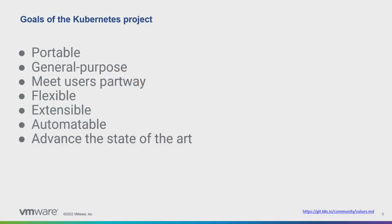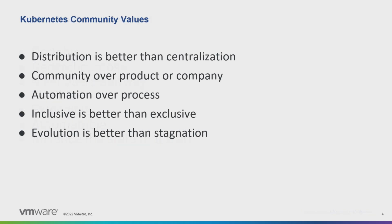Some of the obvious things that you know about Kubernetes is you can run it across multiple cloud providers. It's general purpose. We meet the users partway. We try to make things easy for them. We try to make things flexible, extensible, automatable. Those are all the things that you have come to expect from us at Kubernetes.